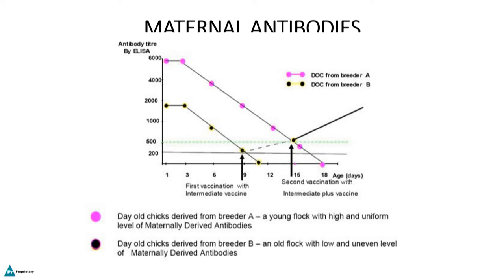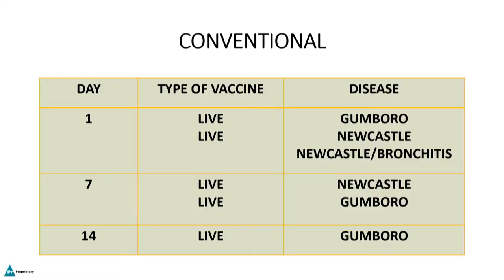And here's an example, just to know. Here we have two cases. In one case the breeders are from a young flock, and they have very good and uniform titers. So you see that the protection lasts almost until 18 days old. But when you have uneven maternal antibodies and an old flock, you see that the protection lasts only 9 to 12 days. So this is one of the things we have to consider to get a very good vaccination program for our flocks.